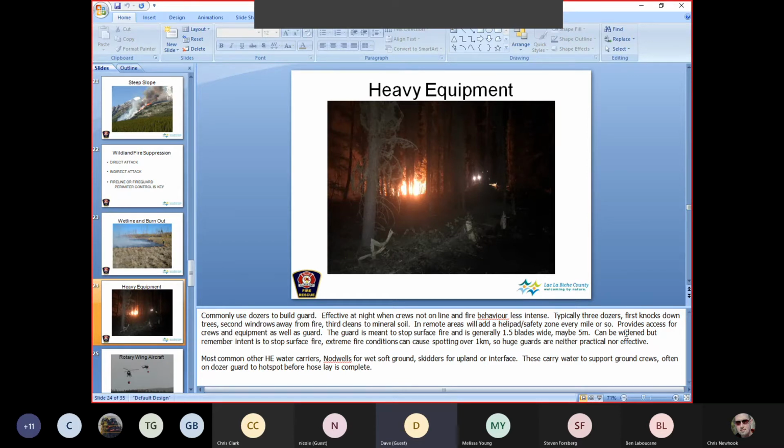In remote areas, we'll add a helipad, like 100 feet square, 30 meters square, every 2 kilometers or something. And this provides a place where helicopters can land, but also provides safety zones. And the dozer guard itself provides access to safety zones. So dozer guard stops the surface fire, it gets the fuel out of the way, but it's also very good access for crews and equipment on the guard.